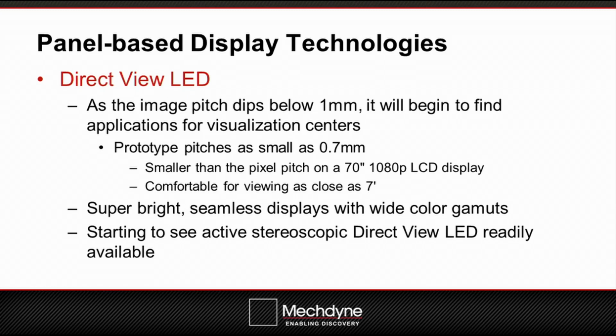So the rule of thumb for a direct-view LED is you take the pitch in millimeters and multiply it by 10, and that's the nominal minimal distance you should look at that display. So for a 0.7 millimeter pitch, 7 feet away is your nominal distance. So you're really starting to get to the point where you can create a virtual environment out of direct-view LED flat panel displays. One of the things you might see especially with direct-view LED are systems with a lot more light, well-lit spaces, even maybe outdoor environments where you're going to be able to do some type of visualization if the need were to arise.